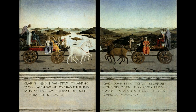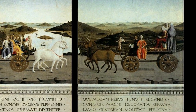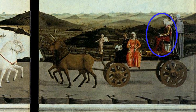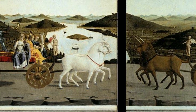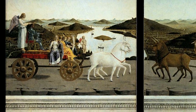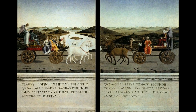You have two triumphal chariots, which is an image that actually comes from ancient Rome as well. And on both of them, we can see the people that are portrayed on the inside of the painting. Right. On the back of Battista Sforza's portrait, we see her borne in a triumphal chariot, surrounded by figures who represent her virtues, and the same with the Duke. Also below that, we have these inscriptions in Latin. Now, that classical inscription refers specifically to the virtues that are represented on those triumphal chariots.